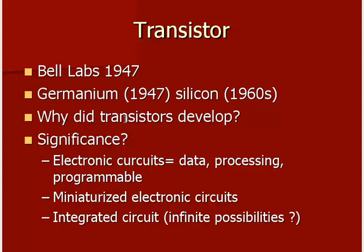IBM starts selling transistorized computers in the mid-1950s. The IBM 1401 is the first computer that has a transistor in it, sold in the early 1950s. Again, no tubes. Why did the transistor develop? It developed largely not because of consumer demand. Consumers really weren't using computers yet, but it largely came about because of military demand.